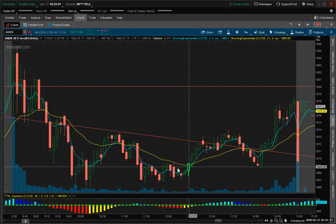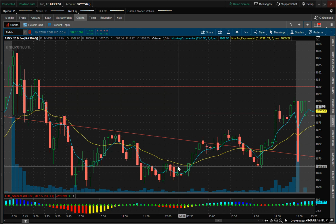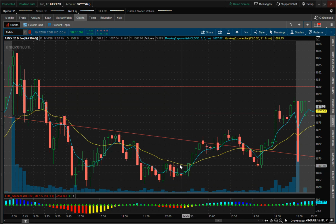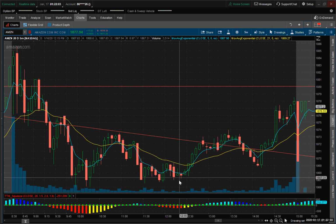It comes right into the 21. You really could be getting into it right here at the close of this candle, or on a small retest here, back down, closer to this range. Not too tight, but you could still really have a stop down here around 1866, and your entry up here around 1869, and that's a $3 range.